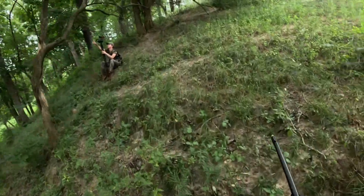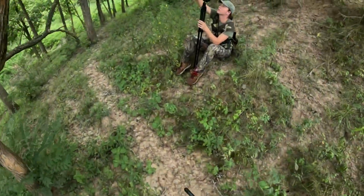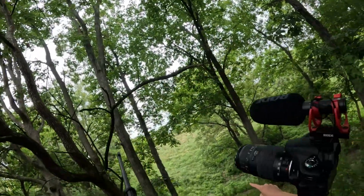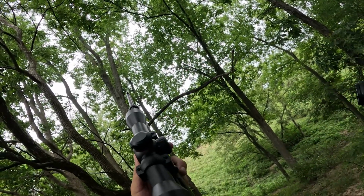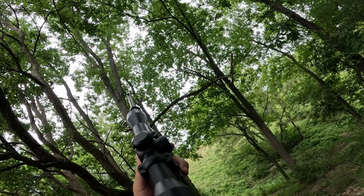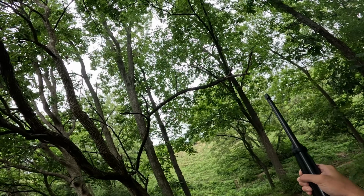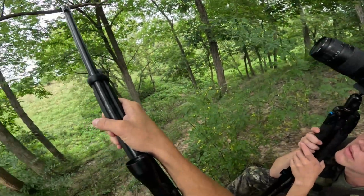Is he moving? Spooked him now. He was right here. He was at the tree base. What? I told you he was close. Where did he go, you think? It's like in the brush. He's like going up the tree. We keep thinking they're higher than they are. They're way lower than we think.